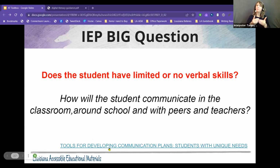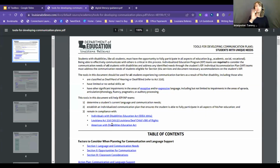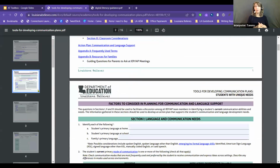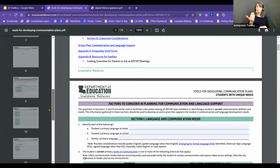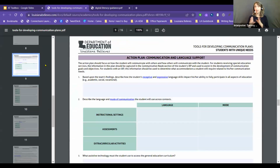Right here on my slide, I have the tools for developing communication plans from the department. Every school district has their own way of addressing the unique needs of nonverbal students. This is a suggested way to consider communication for a child who is having communication issues. It's about a 15-page document, but the actual communication plan starts on page 9, and it's only 3 pages.